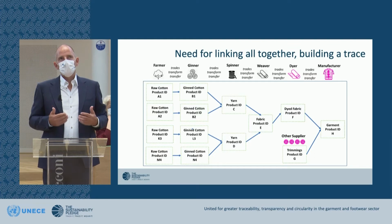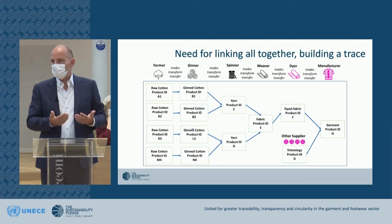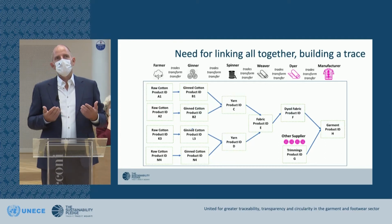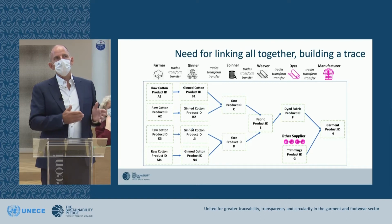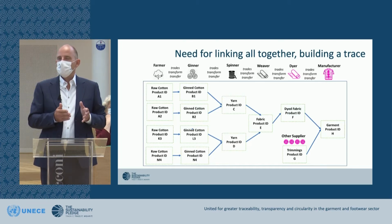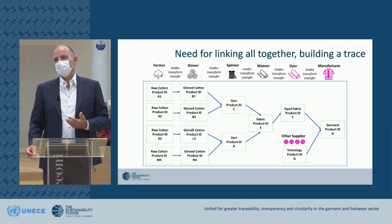And for this, we need unique identifiers, or global unique identifiers, the better, to have them for the facilities, the locations, and also for the materials and products. And by this, we can build a strong trace of information. As you can see on this slide, this shirt can come from different farmers, from different ginners, and the yarn can be spun by different spinners. So that's why it is very vital to have unique or global unique identifiers.